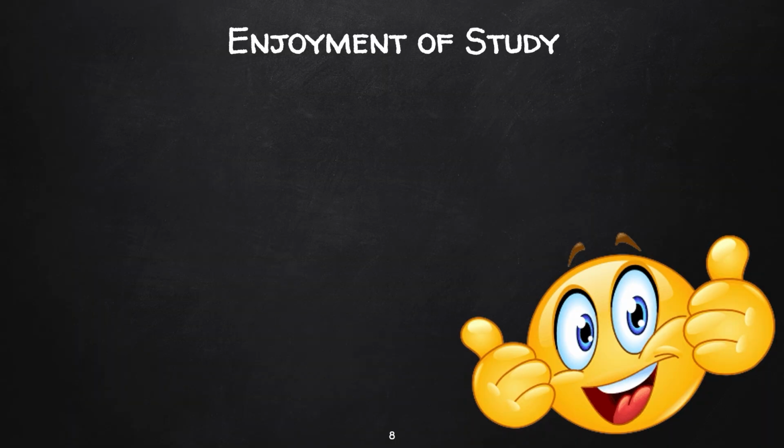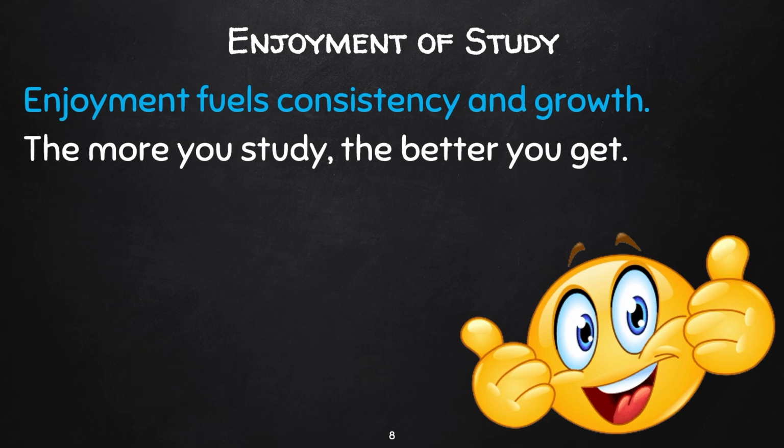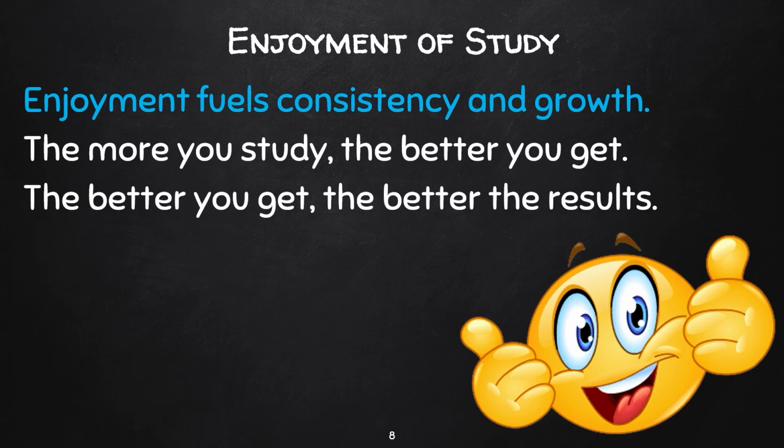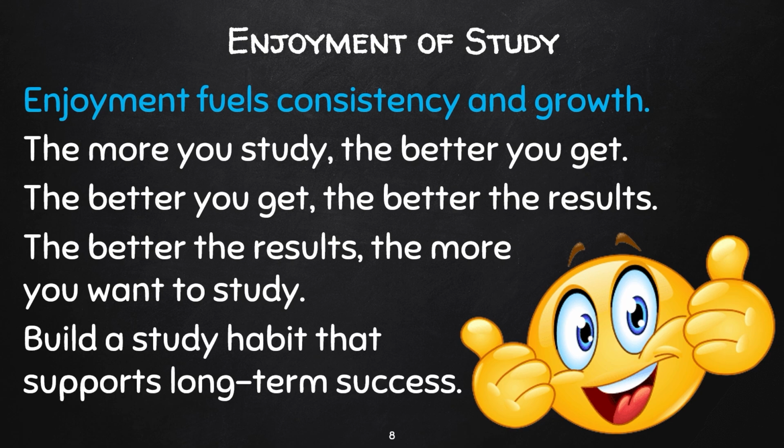Now, lastly, enjoyment of study. Enjoyment fuels consistency and your growth in poker. The more you study, the better you get. The better you get, the better the results you'll end up seeing, and the better the results, the more you'll want to study. So, starting today, I want you to build a study habit that supports long-term success. Studying is a beneficial cycle that only serves to make you a greater force to be reckoned with on the felt.